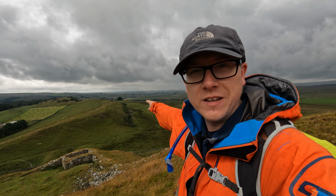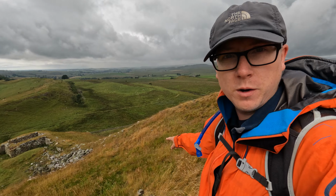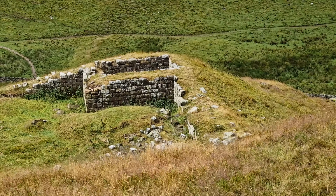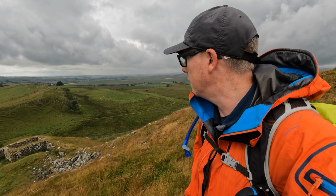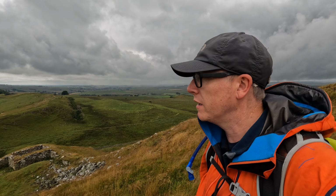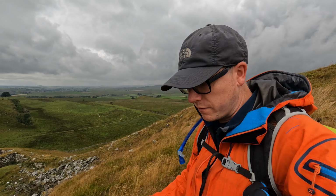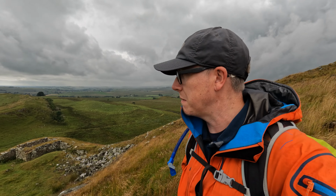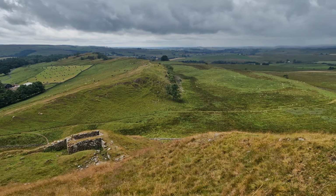So we're down just near Walltown Crags, which you can see runs off down that way. And down here we've got quite an awesome ruin of a tower or a turret. That was turret 44B, I think, and in quite good condition right on this corner where the wall drops down. And apparently down there is King Arthur's Well. I'm not sure what that is. It's got it written in old English sort of text on the map, so it's something ancient. Hopefully we'll see it on the way down there.